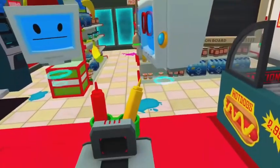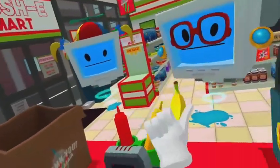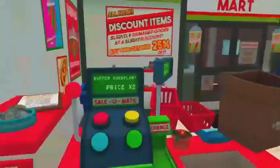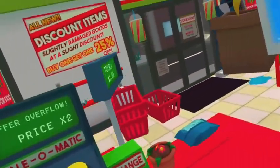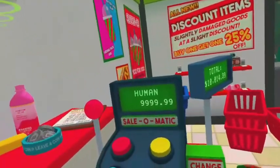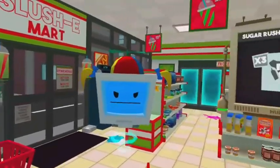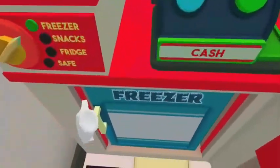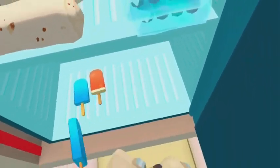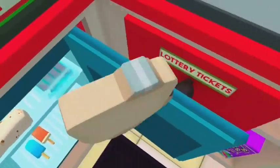Oh, my little angel. Put that nice, healthy banana up there for the human. Now you stay here for a minute, dearie. Mommy needs to use the little boss room. Sugar! Sugar! Sugar! Give me sugar! Yummy! More! More!